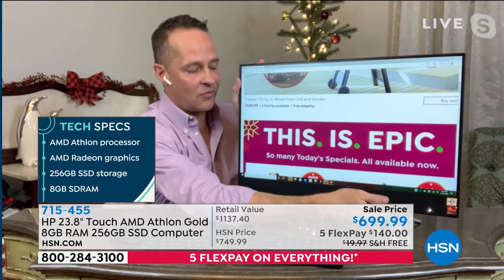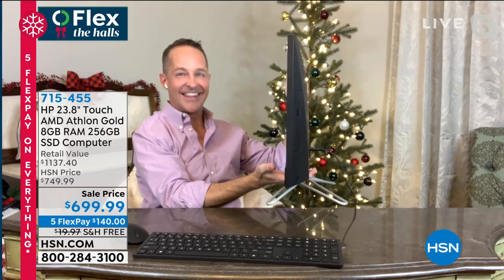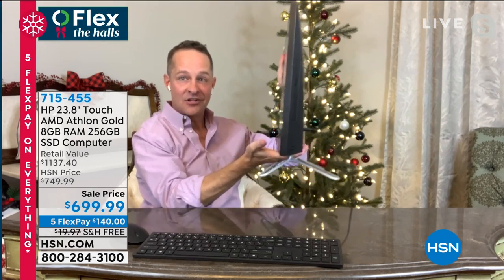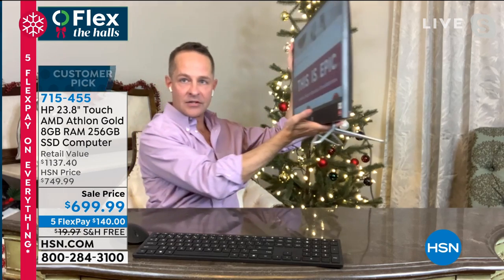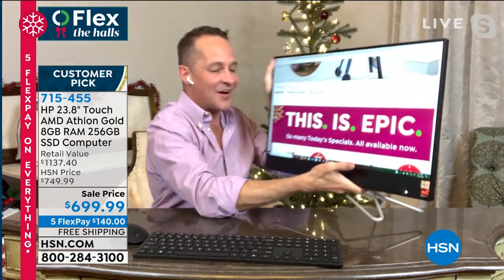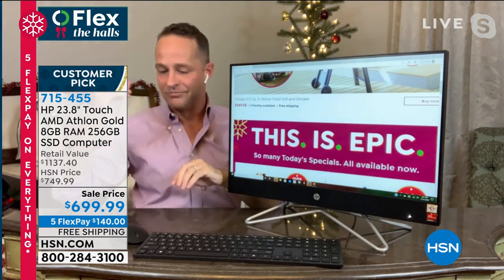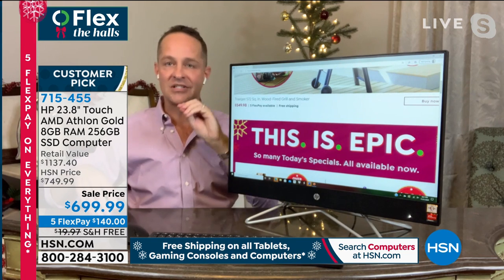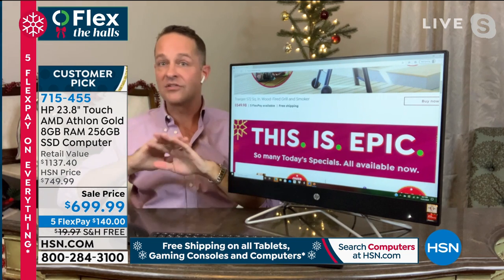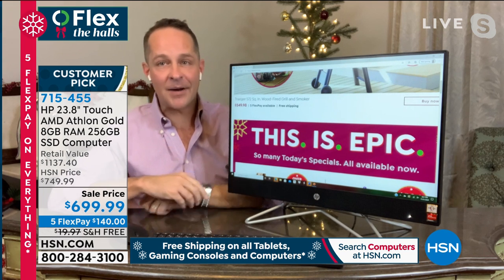And when I say all-in-one, let me just show you. This is epic. You might be able to see if my Christmas tree's not in the way. I'll try to hold it against something light. There, now you can see the cord when I put it against the curtain. There's one cord, right? All of that is plugged into power. So you don't have 8 or 10 cords plugged into your keyboard, your tower, your mouse. There's one cord, period. Setup is out of this world.